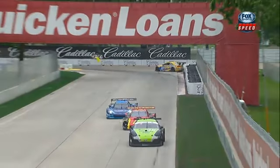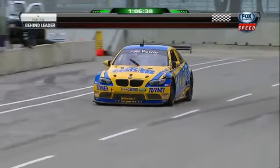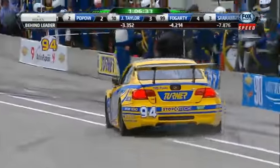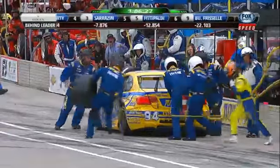That goes back to what we were saying earlier about we've seen some huge incidents of contact that the cars just drive away from, and then something like that breaks something important. This is broken on the left front. You just heard over the radio the contact. Had to be contact. You see the damage to the fender on the 94. So that car has suspension damage.